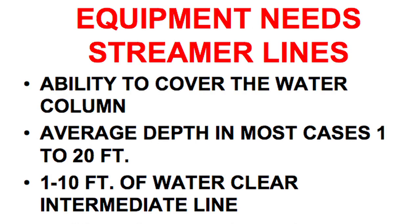Let's look at lines, okay? And typically what I do is, first of all, when I'm streamer fishing, I want the ability to cover the water column, okay? That could be 1 inch, 6 inches below the surface, all the way down to the lake bottom. And to make things easy, instead of carrying 5 rods in your hand, I broke it down to basically 2 sets of lines that I use.